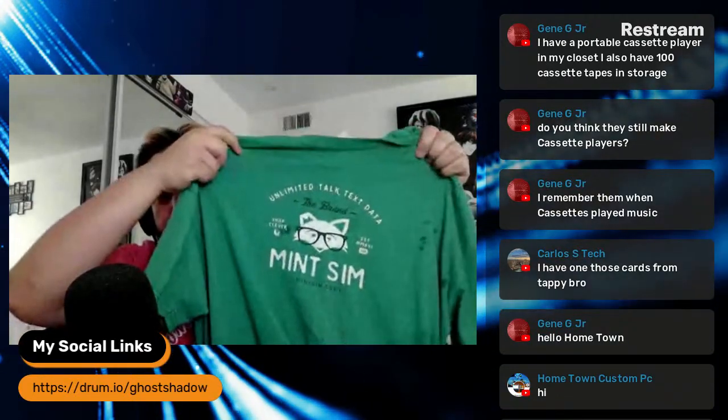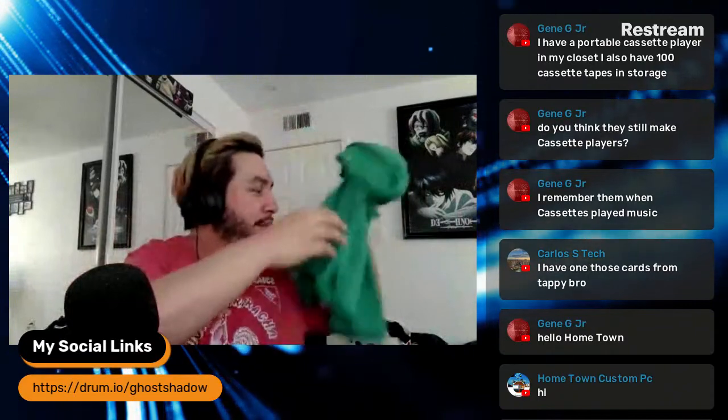Show the Mint Sim shirt. Before they changed their name to Mint Mobile, they were Mint Sim. But that Fox character is just hilarious. Let's see, how much more does it have to go? It's doing something. It takes a while, though. What's up, Bobby?